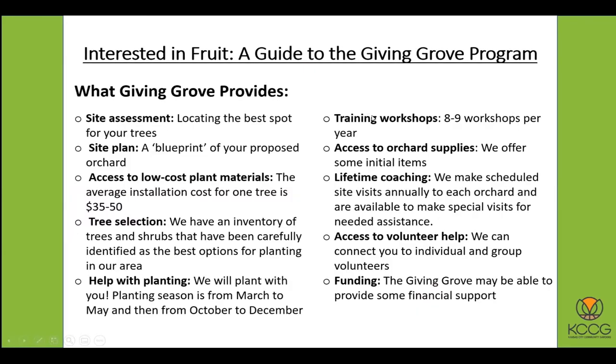So, for those of you who are not versed on what we do and what we provide, let's say you are a community partner garden and you're thinking about going beyond vegetables, beyond the annual crops, and looking at perennial crops, looking at fruit crops, specifically trees and berries. What we will do is provide a site assessment. Just like vegetables, fruits require full sun. Fruits also require good airflow.